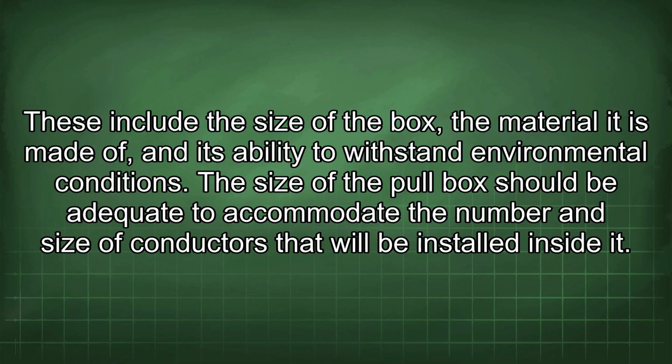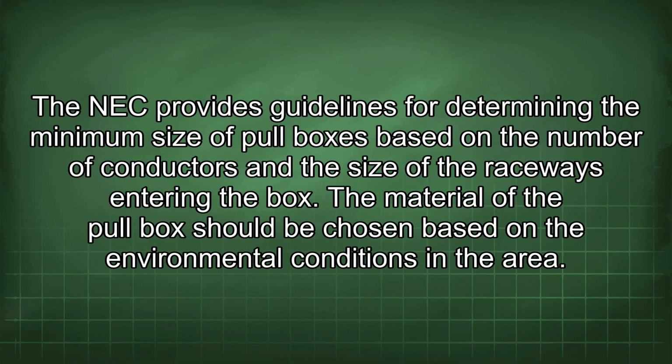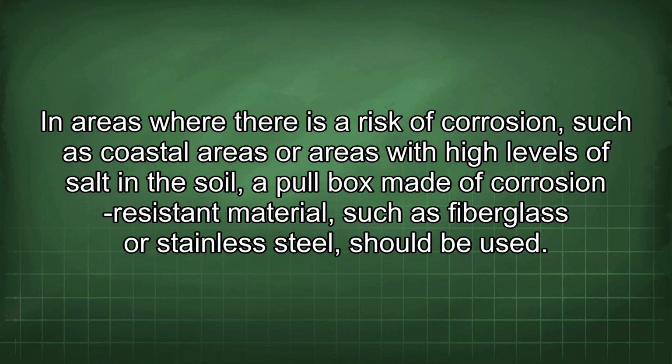The size of the pull box should be adequate to accommodate the number and size of conductors that will be installed inside it. The NEC provides guidelines for determining the minimum size of pull boxes based on the number of conductors and the size of the raceways entering the box. The material of the pull box should be chosen based on the environmental conditions in the area. In areas where there is a risk of corrosion, such as coastal areas or areas with high levels of salt in the soil, a pull box made of corrosion-resistant material, such as fiberglass or stainless steel, should be used.